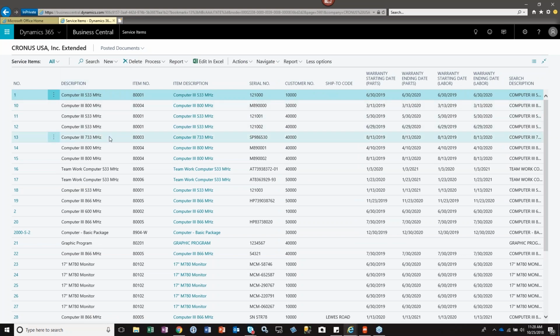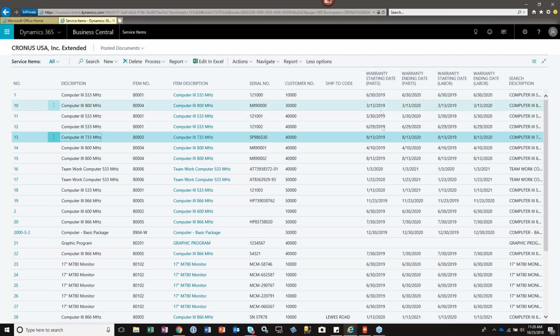And I'll go to this 7333 megahertz computer in here. It's item 8, whatever the item number code is that we gave it. It has a serial number as well. And it's assigned to a customer. So a customer must have this item. And they also have a warranty starting date. Of course, this is in the future.